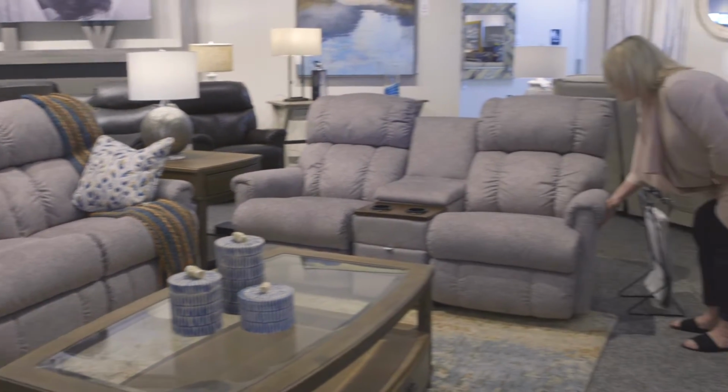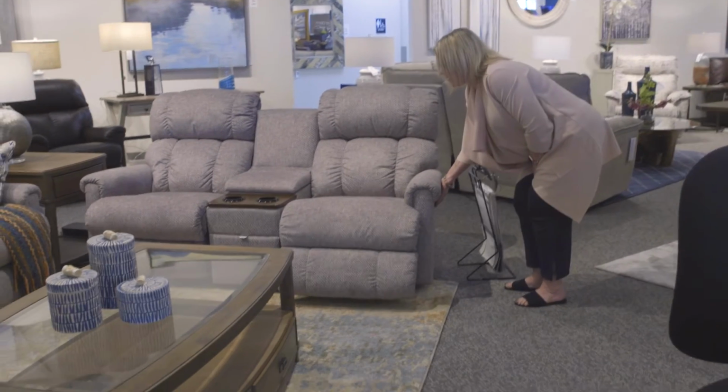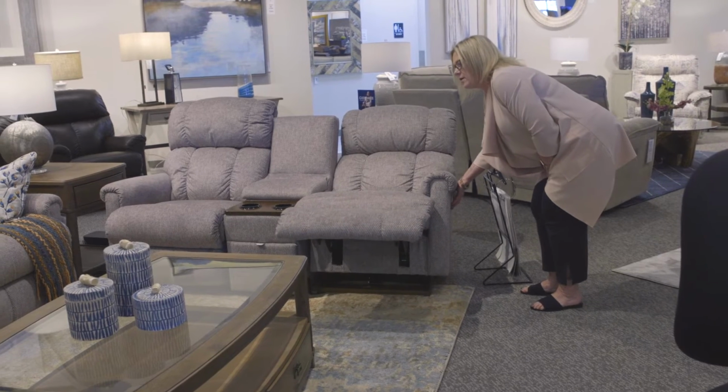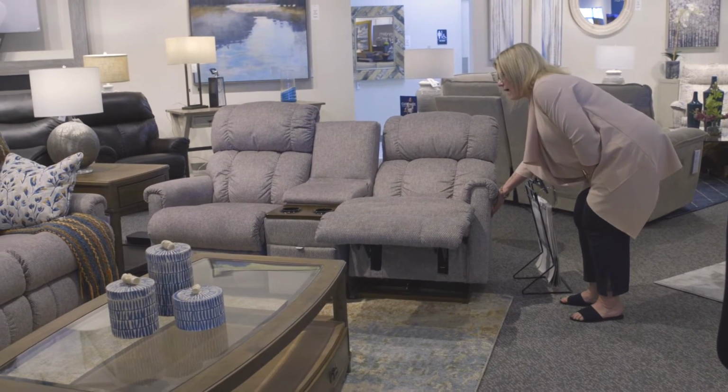So again, you can see that this has power reclining. Once it reclines, it will not rock. It's very comfortable to sit in. This is one of our most popular pieces.